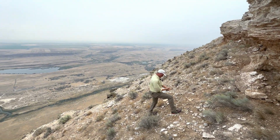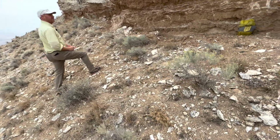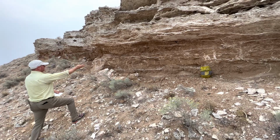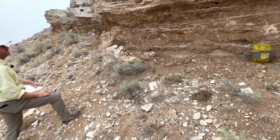So I've found that these things are correlatable in a crude way, but it depends on the sediments, not the calcretes. The calcretes are going to do what they're going to do. I see. But the sediments are distinct. I mean, that's as distinct as it gets. Reddish paleosol, 2 meters thick. There's probably 3 soils here.